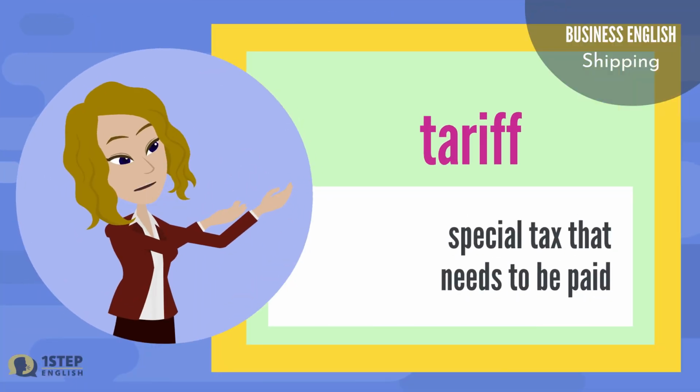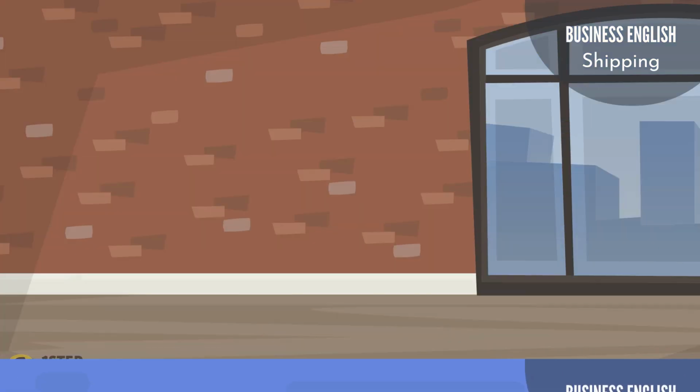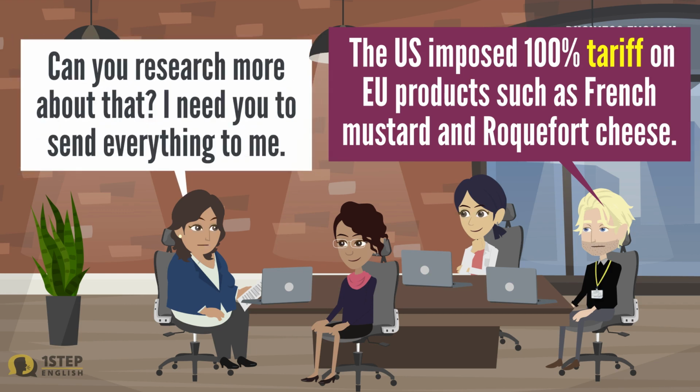Tariff. It is a special tax that needs to be paid. Here's an example. The US imposed 100% tariff on EU products, such as French mustard and Roquefort cheese. Can you research more about that? I need you to send everything to me.